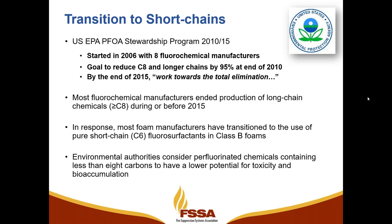There are still some areas in the world, India and China, where they're still producing firefighting foams with C8 and longer chain lengths. The environmental authorities consider the perfluorinated chemicals containing less than 8 carbons to have a much lower potential for toxicity, and we know that they're not bioaccumulative by today's measurement standards. Next slide.